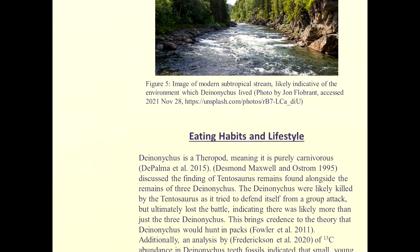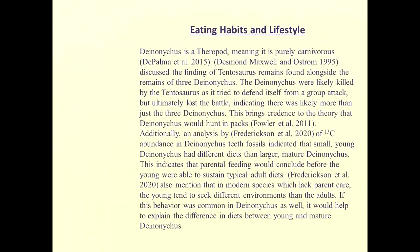As far as its eating habits, Deinonychus is a theropod, meaning that it's purely carnivorous. In the 90s, some researchers actually found the remains of a Tenontosaurus along with the remains of three Deinonychus. Tenontosaurus are actually quite a bit bigger than the Deinonychus, since Tenontosaurus would be about as tall as you are standing upright, while Deinonychus would be about to your waist level. So, what the researchers put together here is that the Deinonychus were likely killed by the Tenontosaurus as it tried to defend itself from a group attack.